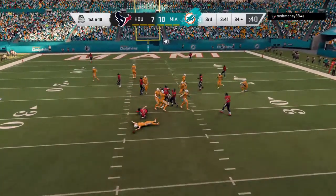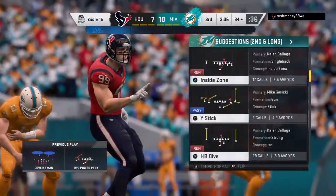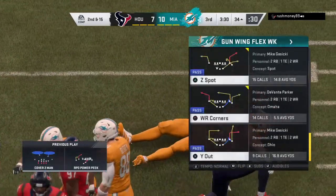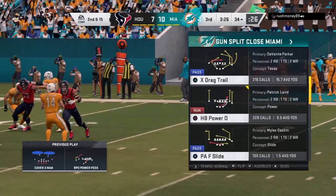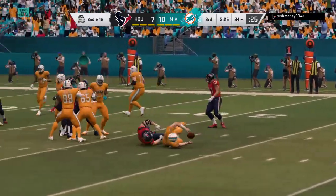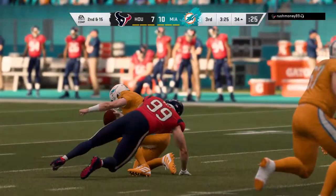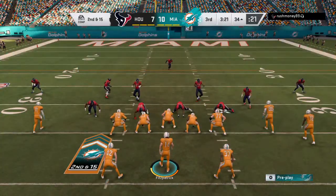Now a fake on the give here as they try the run-pass option. J.J. Watt able to get in there for his second sack of the afternoon. And that's his second sack of the game, but this player, disruptive in all phases, whether he's going upfield, coming underneath, you name it. He's a big-time guy you have to block. So second and long, and got to be careful not to fall out of field goal range.